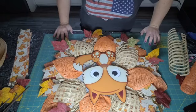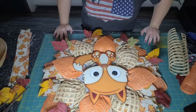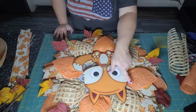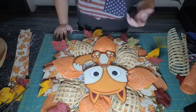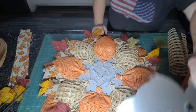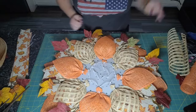I love it. So I'm thinking about whether or not, I tell you what, let's put the leaves. I was wondering if we were going to have a little leaf sticking out here, just a piece of it. So let's put the leaves. And if we don't like them, we'll just take them out. How's that sound? Let's do it, my friends.